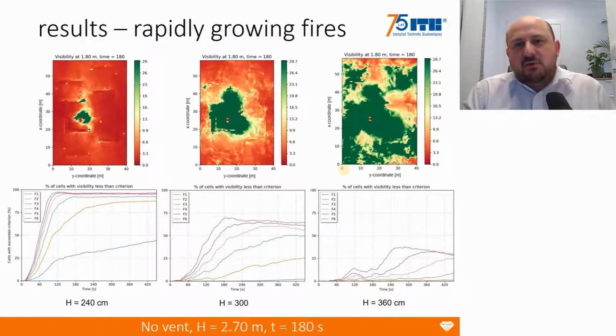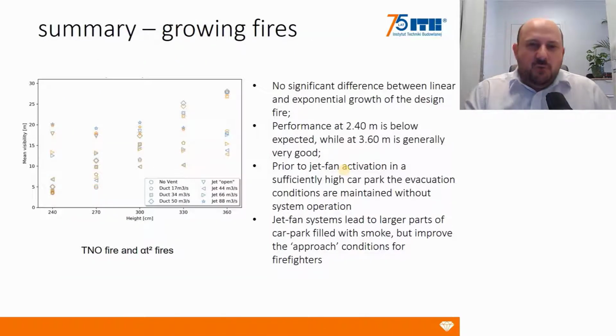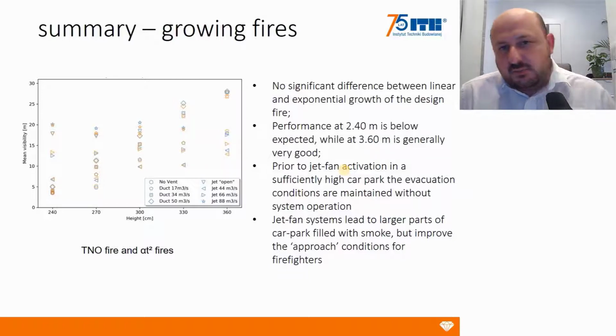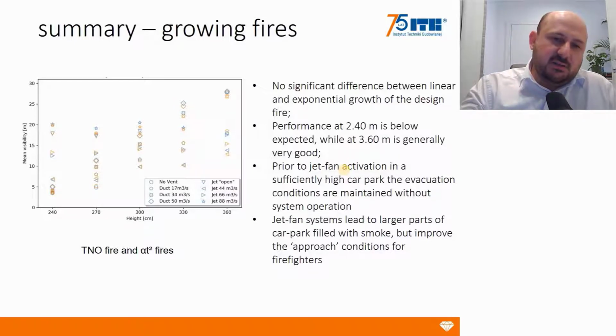And with rapidly growing fires, obviously the effect of the height of the car park is there as well. The higher the car park, the larger the fire can occur there without causing tenability criteria to be breached. To summarize, if we look at the growing fires at evacuation phase, we didn't find any big differences between a linear TNO fire and alpha t squared fires in terms of qualitative assessment. We found that performance at 2.4 meter high car parks is below expected, and at 3.6 is very good. And we also found that jet fan systems, before the jet fans start, provide generally good tenability conditions in the car park, if the car park has sufficient height.